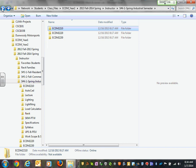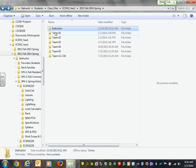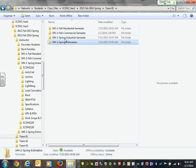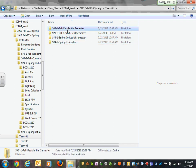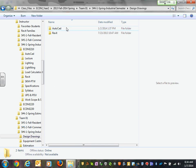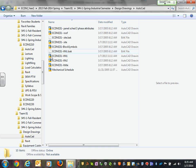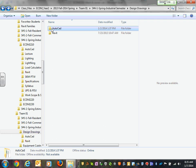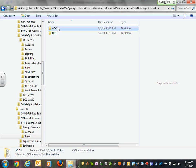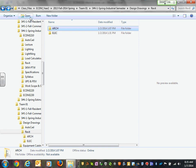Now, if you go to your team folder, who's team one? If you go to team one, you will see two new folders right now. We have finished residential and commercial, so please go to industrial, spring, and click on it. If you click on the design project, you're going to find all the CAD stuff that we have here, and you're also going to find Revit. Under Revit, you're going to have architectural and electrical.